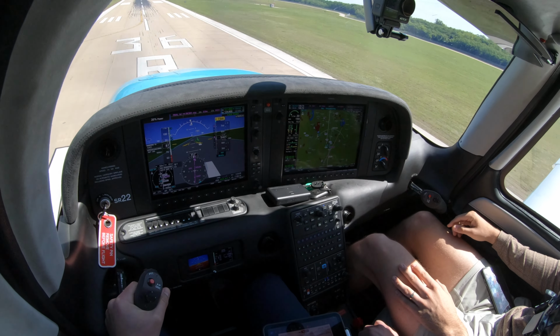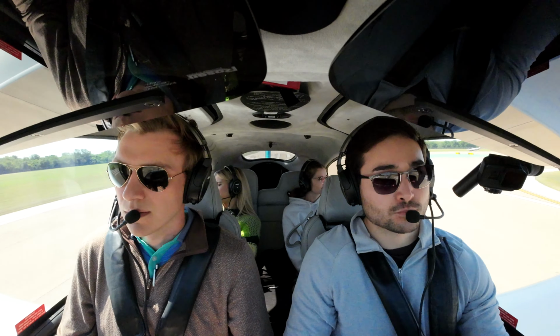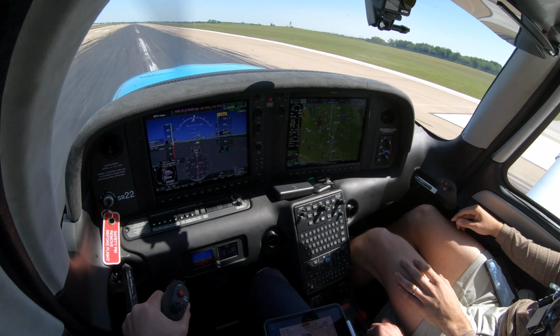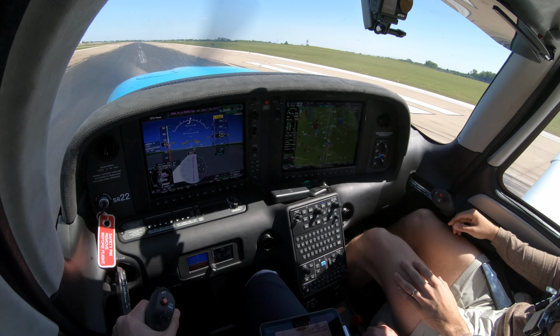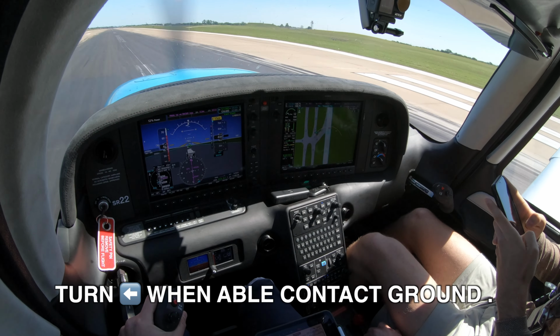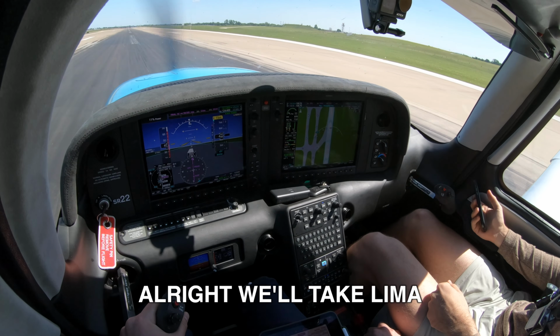TBM 897 Charlie Alpha, runway 36 right, line up and wait. Line up and wait, 36 right, TBM 7 Charlie Alpha. Just keeping the power in. Vector flight 619, contact departure. Vector flight 619. Nice. Good stuff. Like butter. 6 Alpha Golf, turn left when able, contact departure point niner. Left when able and over to point 9, 6 Alpha Golf. Alright, we'll take Lima. First taxiway.